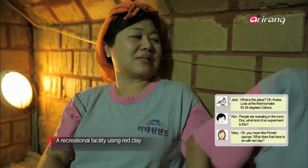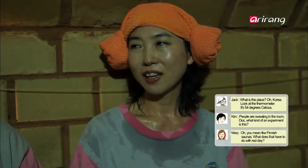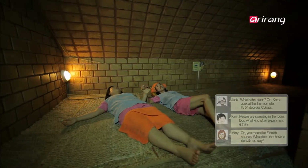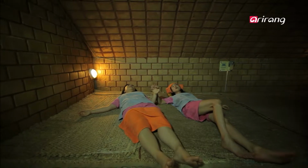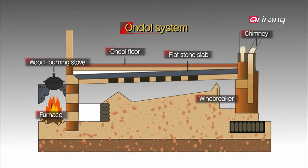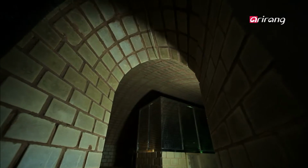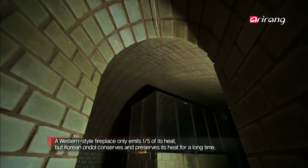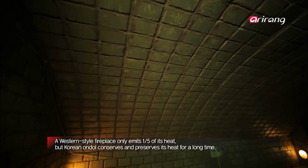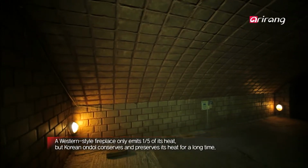This is not an experiment. It's called a hwangto room, or a red clay room. It's very popular in Korea. People go into these hot rooms to sweat. Listen closely. What heats up the room is called ondol. It's a traditional heating method in Korea. Large stones underneath the floor are heated, which makes the room warm. But the important feature of this room isn't the floor, but the walls. Look, the walls are all reddish, right? This is red clay.